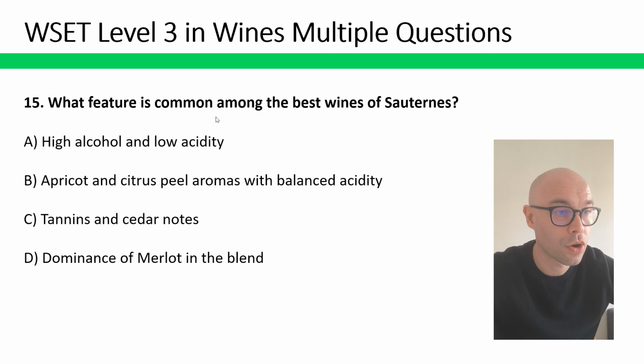This was not the best question and best answer, but yes, citrus, apricot, balanced acidity. But the most important is the sweetness and the specific aromas of noble rot, like marmalade.